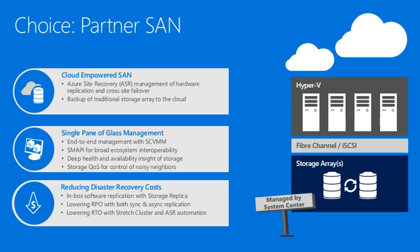So when we look at this, we want to make sure that from a partner standpoint of view, we have the ability to integrate. So for example, we have a cloud-empowered SAN, which integrates. So we have our Azure Site Recovery Management or hardware replication and site failover, so that you can use Azure as your site recovery. And then you can back up your storage. So rather than having a separate site where you're doing your backup of your storage, you can back up your traditional storage array to the cloud.